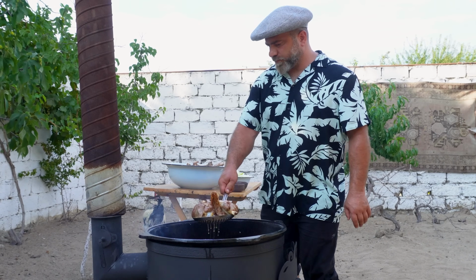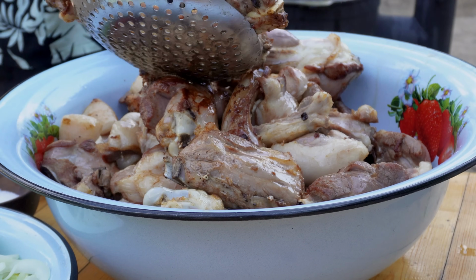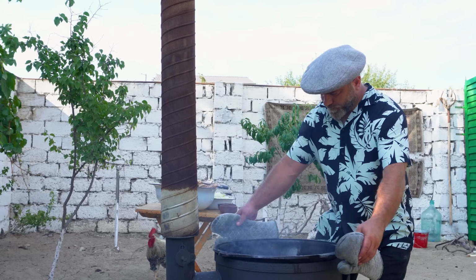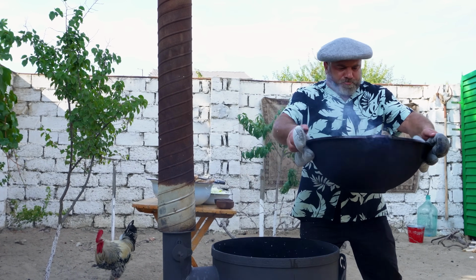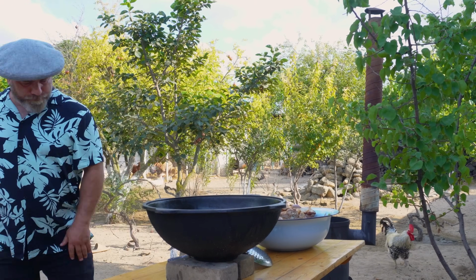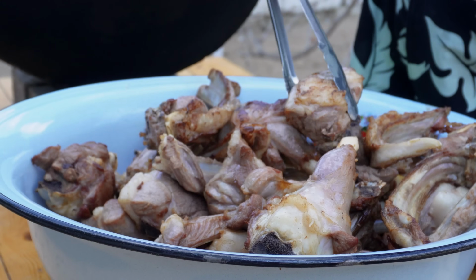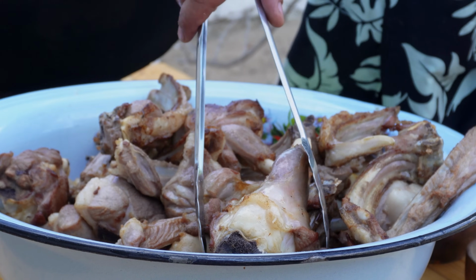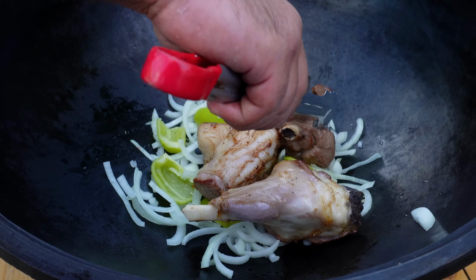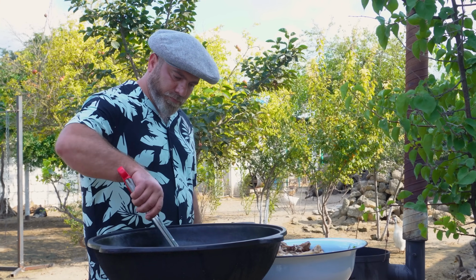We're almost finished with roasting the lamb. That surface is looking perfect. Crispy edges, juicy inside. This is the moment where the meat's character really starts to shine. This is how the stew is made. First, we layer the bottom with onions and peppers. That's the flavor base. Then we drop in that roasted lamb right on top. It's like building a flavor fortress, one juicy layer at a time.